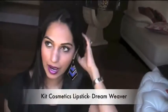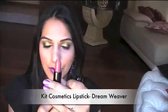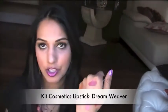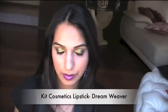While I was at Mecca, I actually purchased another lipstick, and this is the brand Kit. Mecca own a brand named Kit Cosmetics, and I was just curious to try what their lipsticks were like. This one here is called Dreamweaver. It's a taupey colour. It's quite natural. It's that one there. Natural colour, really easy to work with. They're not that expensive, and they've got a wider range of lip colours.